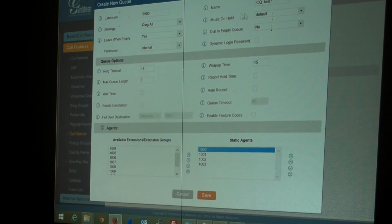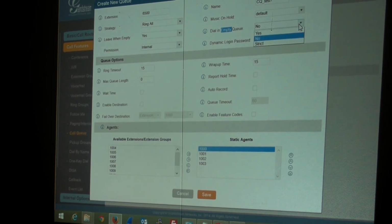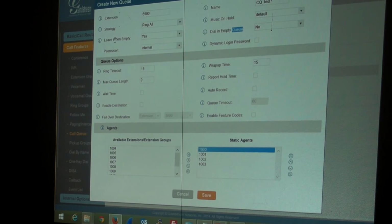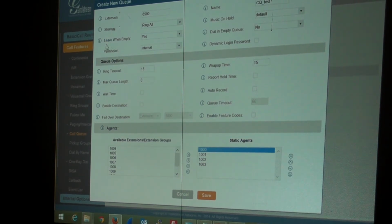Right here, let me get there in a few. Yeah, there's a wait time. So we have the dial in empty queue. Oh, my bad, this is what I said before. And the other way around. And this one, the leave when empty. So once you are in the queue, you can still... I don't know exactly what this one is. Sometimes a tooltip works.